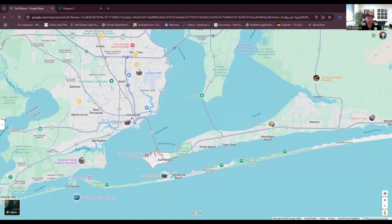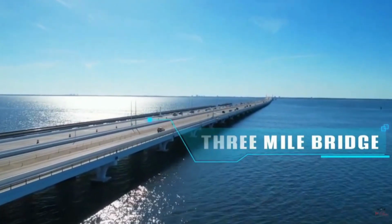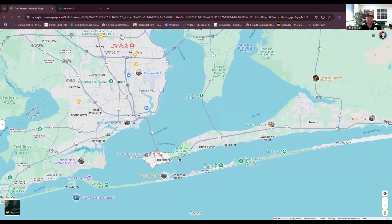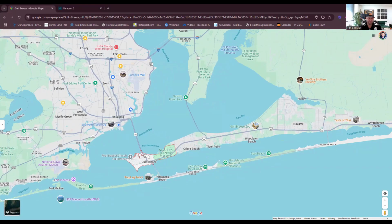This is Gulf Breeze. So here's Pensacola. Gulf Breeze is over the 3 Mile Bridge. This is the Pensacola Bay. It puts you into Gulf Breeze proper, okay? Now, this is what I was talking about. Where is Gulf Breeze? Because when you pull it up on the map, Gulf Breeze comes right here, which is Gulf Breeze proper. But actually, if you live all the way down here, all the way to Navarre, it's still considered Gulf Breeze. So let's dive deep into what it's like to be in Gulf Breeze.